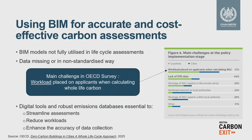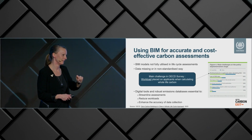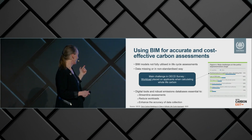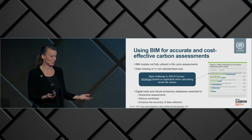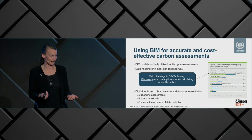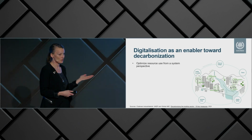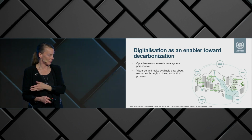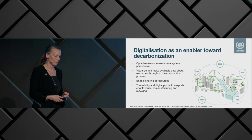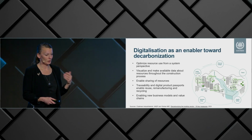So by addressing the data gap and ensuring that the data flows that we share also include the CO2, the carbon footprint, and the resources that we use, we can streamline assessments, reduce workflows, and enhance the accuracy of data collection, which can also support all our companies when we now have to do all the sustainability reporting. So I really see digitalization as a very good enabler towards decarbonization by optimizing resource use from a systems perspective, visualizing and making data available about the resources and emissions throughout the construction process, and enabling the sharing of resources as well. And of course, the traceability that can help us throughout the life cycle of buildings, and by that enabling both new business models and value chains.